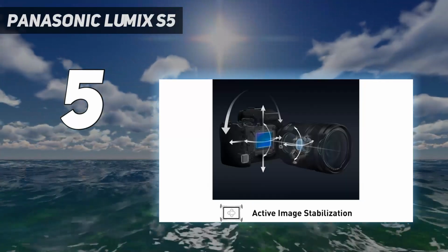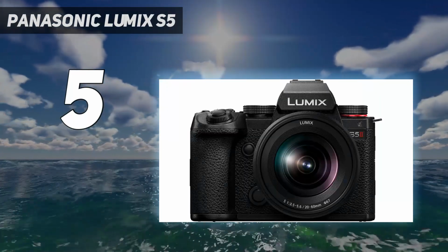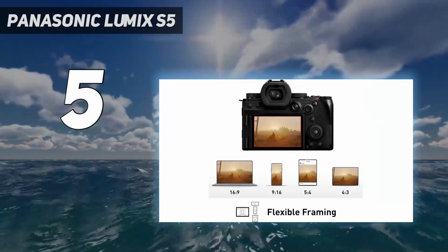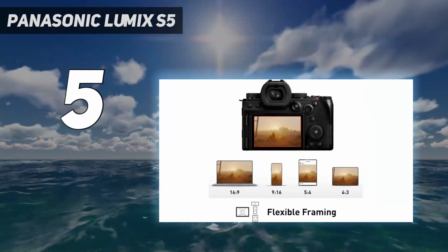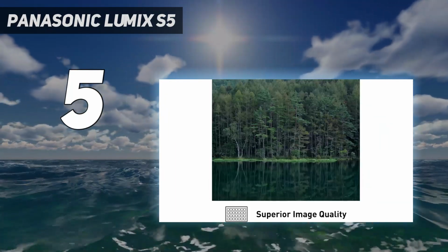You get 2 SD UHS 2 card slots, although there's no CF Express slot to handle the highest resolution video recording, 6K with a full sensor readout at 29.97, 25, 24 or 23.98p.